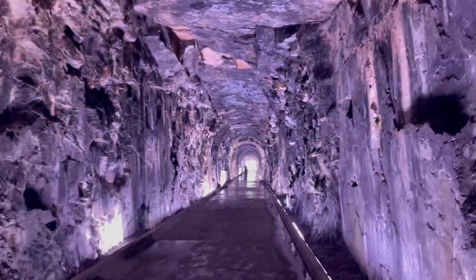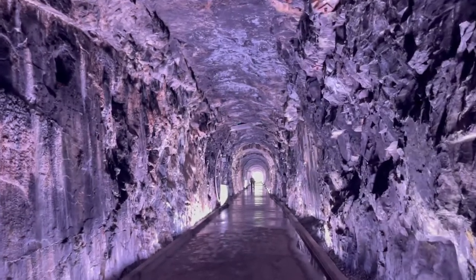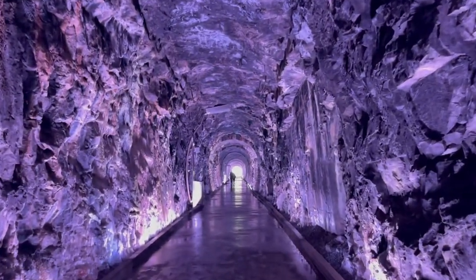Oh, purple, boom. You see that? And when we came the first time, the whole thing was red. So these LEDs will allow them to do anything they want.